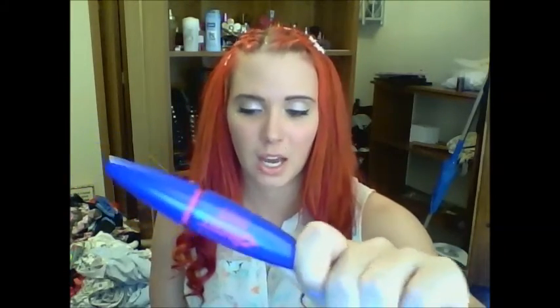So, anyways, that's my philosophy. I really like this for volume. If you have naturally long lashes, this would probably be great. I usually only use one coat, though. I think it would start to clump after that.